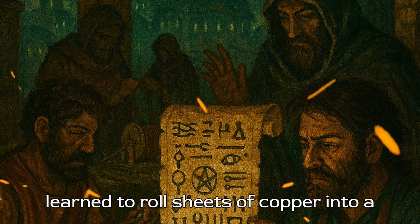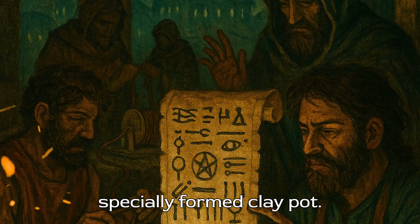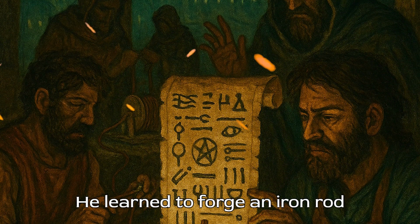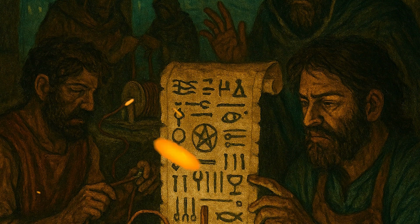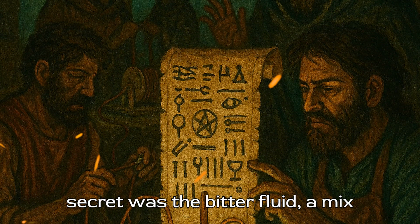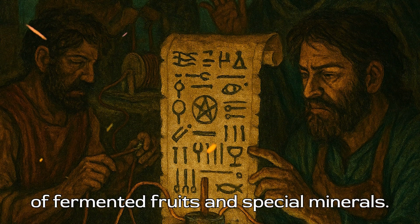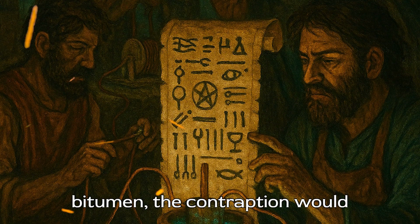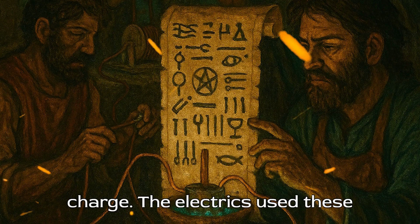Kaveh learned to roll sheets of copper into a cylinder and place them inside a specially formed clay pot. He learned to forge an iron rod, perfectly straight, to be suspended within the copper. The most guarded secret was the bitter fluid, a mix of fermented fruits and special minerals. When the jar was sealed with heated bitumen, the contraption would generate a small but steady electrical charge.